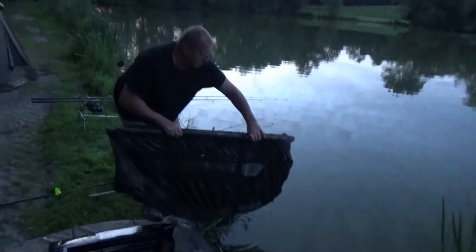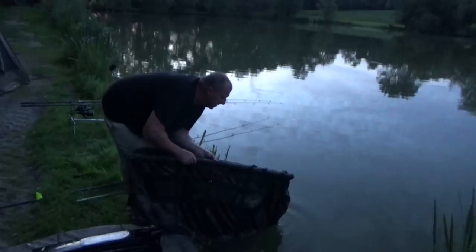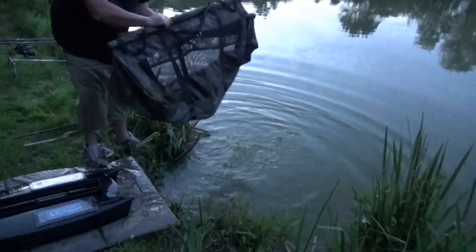Oh, baby. Look at that. Keen to go. Back, little bastard. That's how you release a fish. I tell you what. Well done, mate. Good release. I tell you what, that was a hell of a fight, it wasn't a small fish. Yeah, it was. It took 20 minutes to get at it.